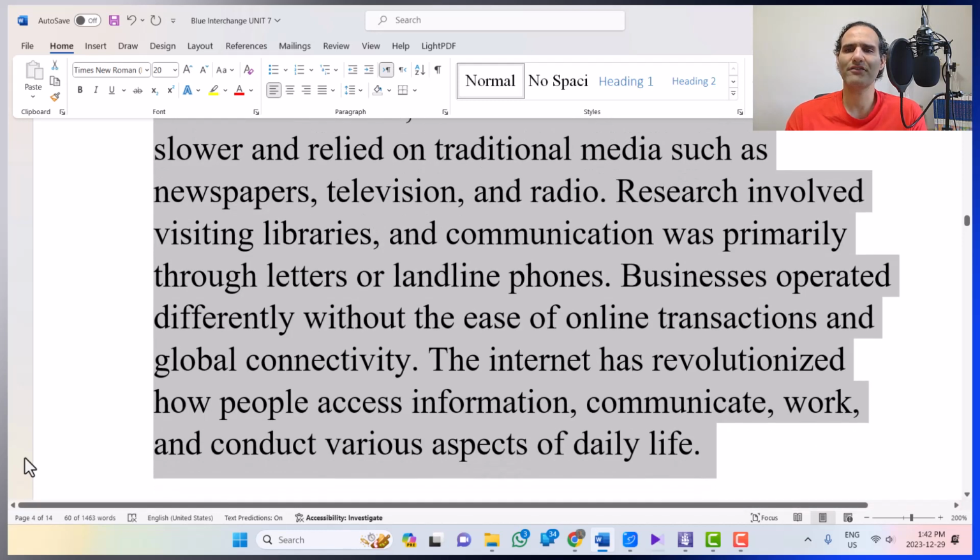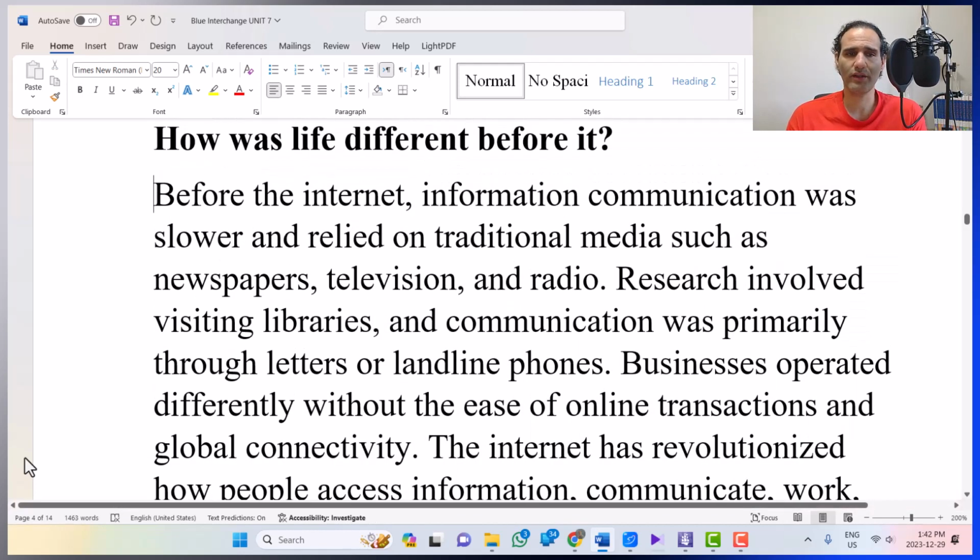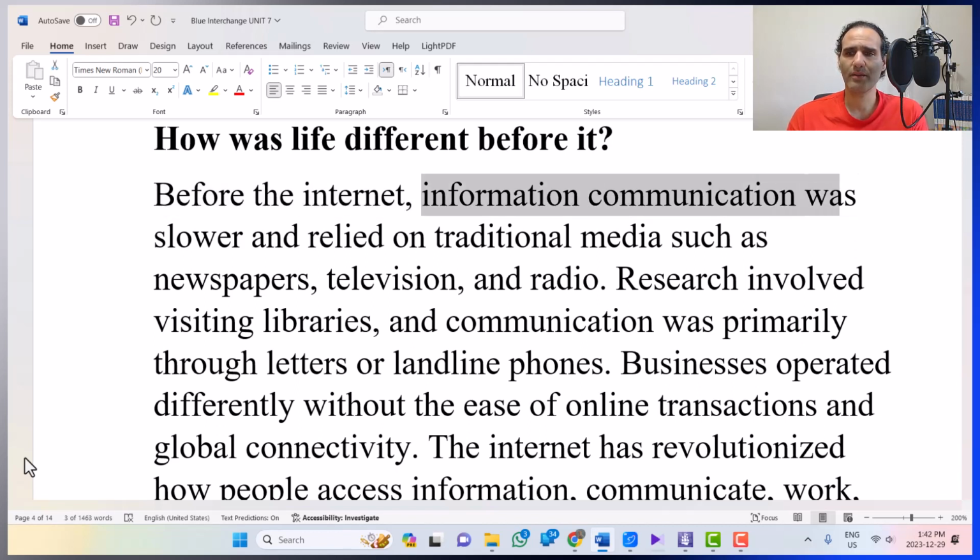It was a very beautiful sample response talking about the internet in different areas. One more time, I would like to read it for you, especially useful for IELTS takers in speaking part and also for essay writing, body paragraph. Let's read it one more time. Before the internet, information communication was slower and relied on traditional media such as newspaper, television, and radio.